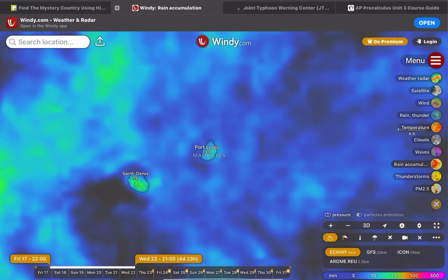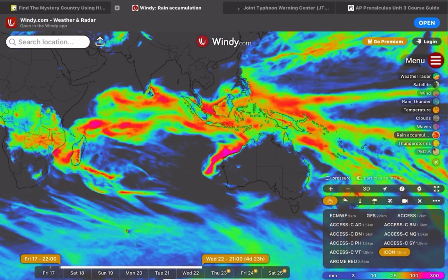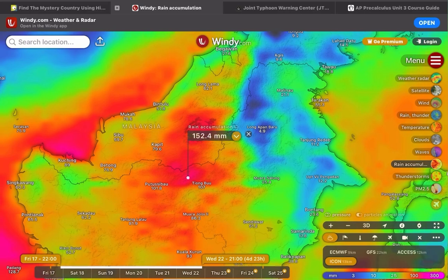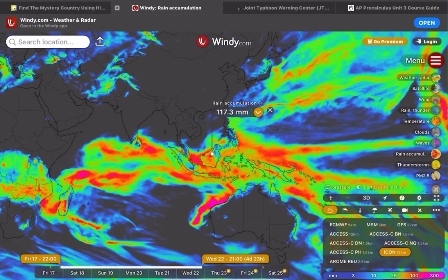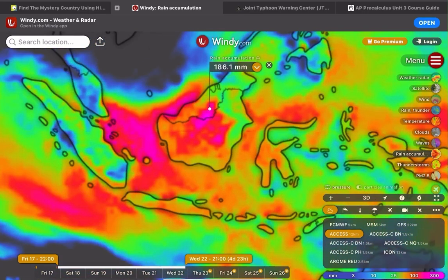Just some passing showers in Mauritius and Reunion, nothing crazy, but be aware, a shower or two. And now there's the ICON too, which shows those heavier showers and storms in Indonesia, Malaysia, and more spots there. So stay safe.